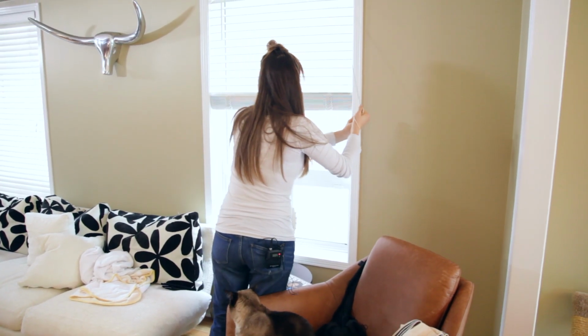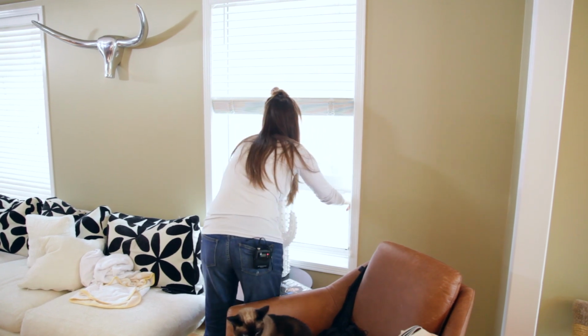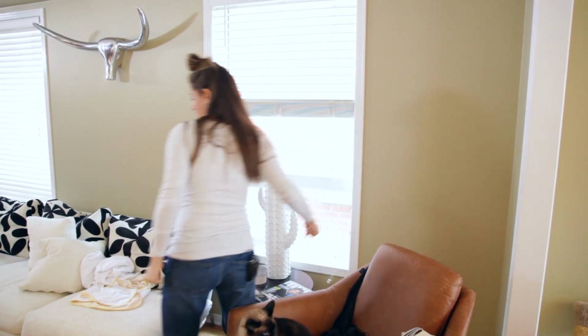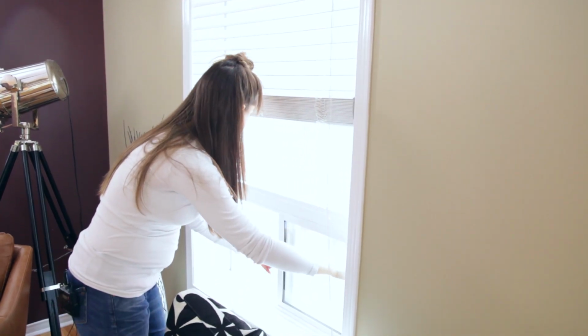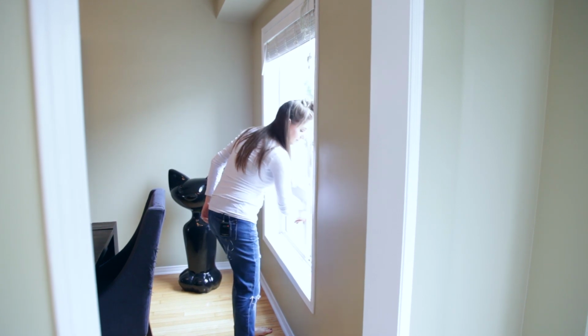I always start by opening up the windows and just getting some fresh air flowing in, especially since we were away for a couple of weeks. The house needed some fresh air coming about. Also, I was about 26 weeks pregnant here and clearly wearing mom jeans.